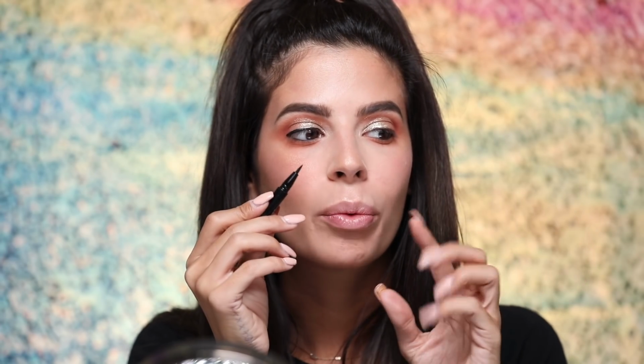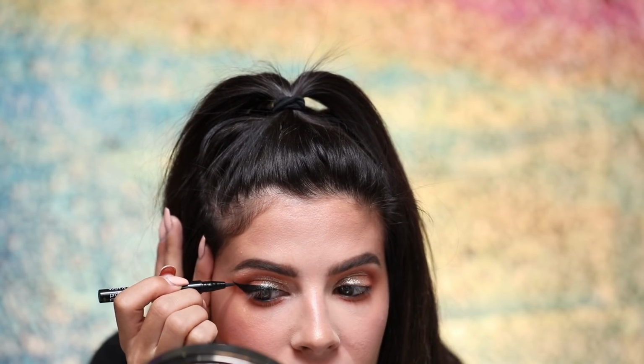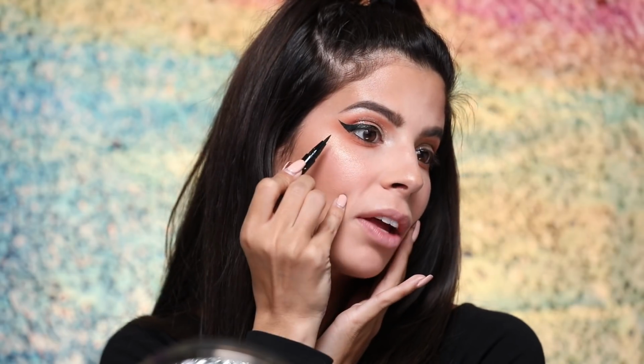Okay, let's attempt to do a wing. I'm better at wings when it's not felt tip. I like brushes. I am just a brush kind of gal. Come on, Laura, you can do this. Please don't mess it up. Oh my god, this is the worst wing in the history of wing liner. You know, it's not my favorite wing that I've ever done, but this wing works, I think.